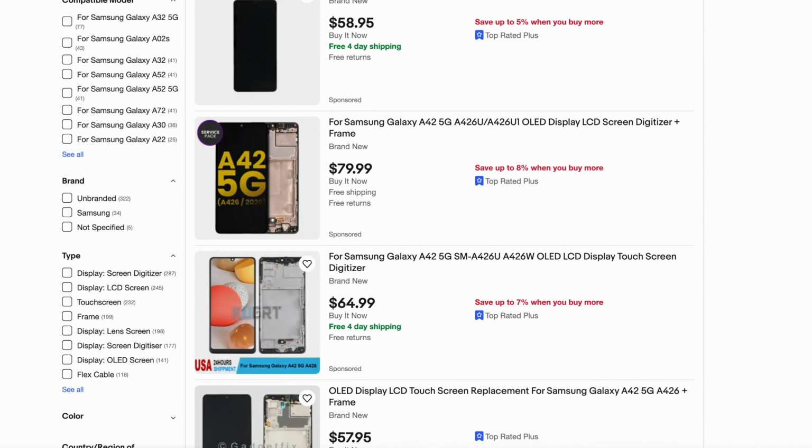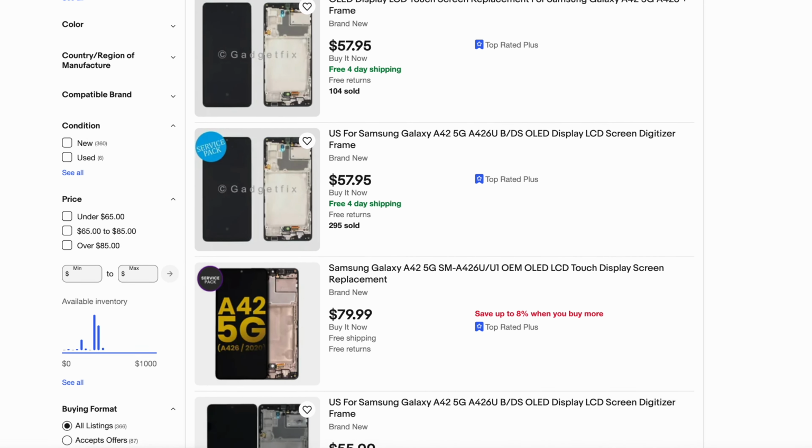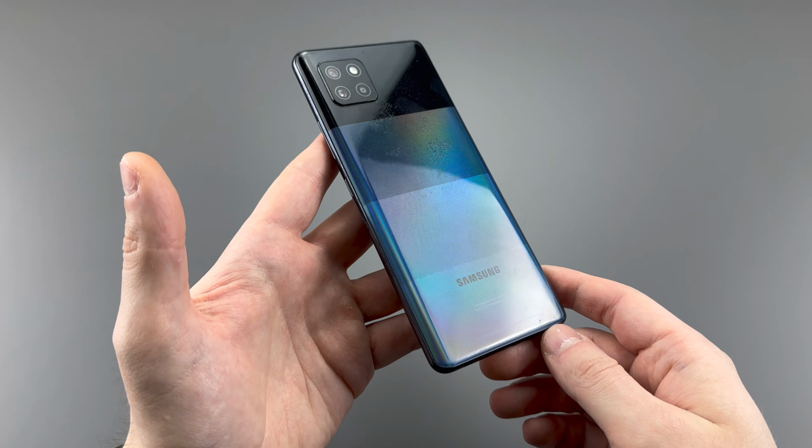Currently, screens can be found for about $60, batteries $11, and charging ports $15. This means that if something breaks on your phone, you can actually fix it yourself for a reasonable price.